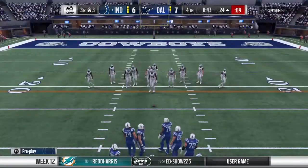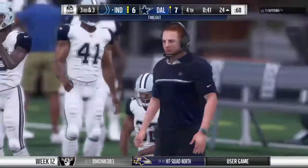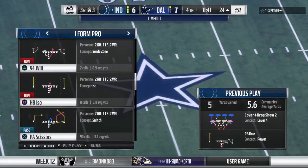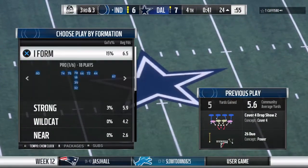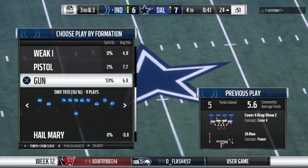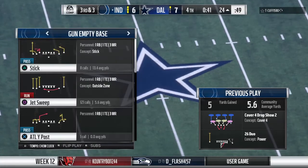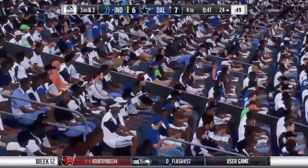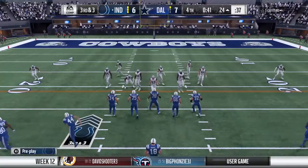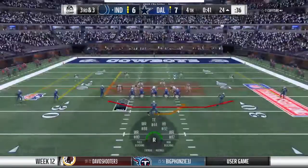No, that wasn't an explosive run. That wasn't one that took it all the way to the house. But, boy, for a team that's had trouble running it the entire game, that's the kind of run they need, hopefully, to get themselves kick-started. The Colts on 3rd down. It's been a problem. Just 1 for 7 thus far. Here it's 3rd and 3.